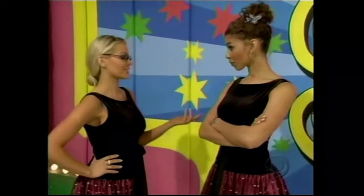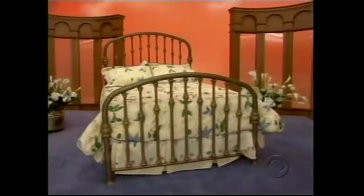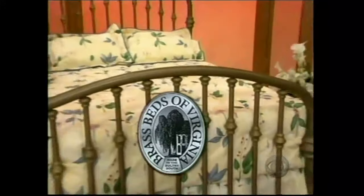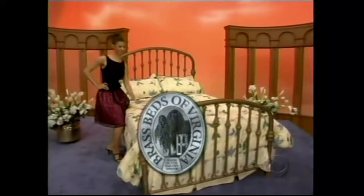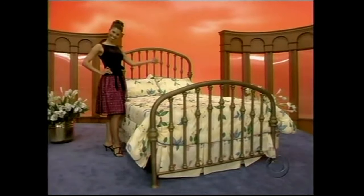This showcase contains prizes revealed as we meet our favorite busybody, Monica the Meddler. And Monica begins her meddling by advising Gwendolyn that she'd be more productive at work if she got a good night's sleep on a new brass bed. Brass Beds of Virginia presents this handcrafted, naturally finished brass bed featuring an integrated frame system to ensure sturdiness from Brass Beds of Virginia, makers of quality brass and iron beds. Plus, a new mattress set.